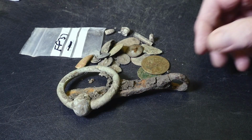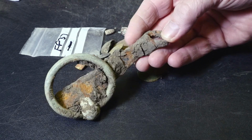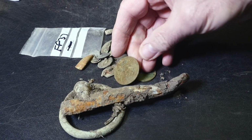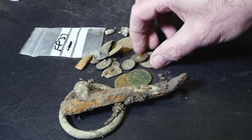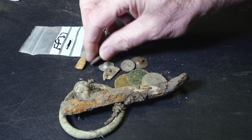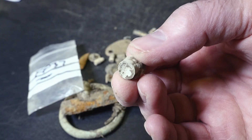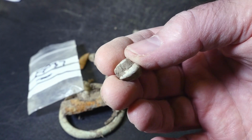Finds wise, well, got this whacking great big iron and bronze thing. I think that's part of a bridle, probably a modern one. Got a few little coins, 3 coins, a few buttons, harness pendants. It's a shame that's all bashed up, but it's definitely medieval. A bit of a cropped bell, a bit of a bullet, a few little 22s, an old bullet. I don't know what caliber that was. It's about a quarter inch diameter, so you guys might know what it was.